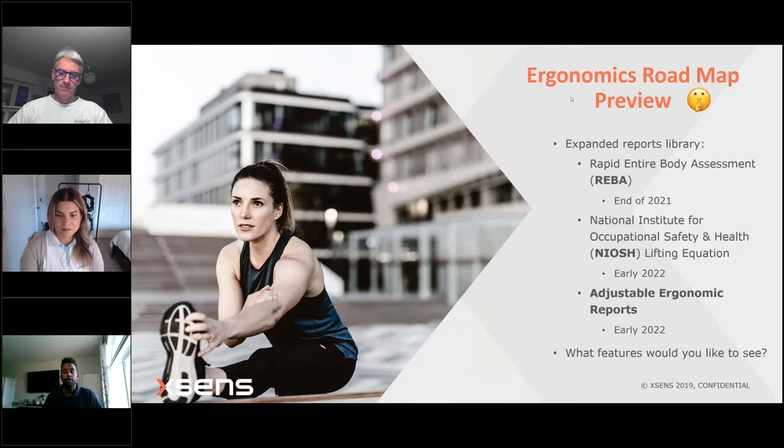And lastly, we have just a quick preview of our ergonomics roadmap. So really it's centered around our reports and the reports that we offer. So the next one coming up is what's called the REBA report. So that's going to be rapid entire body assessment. Similar to the RULA report, what that does is it scores the movement that you're doing with a lower number indicating that this is a safe movement, and a higher number indicating that this movement may be more dangerous.